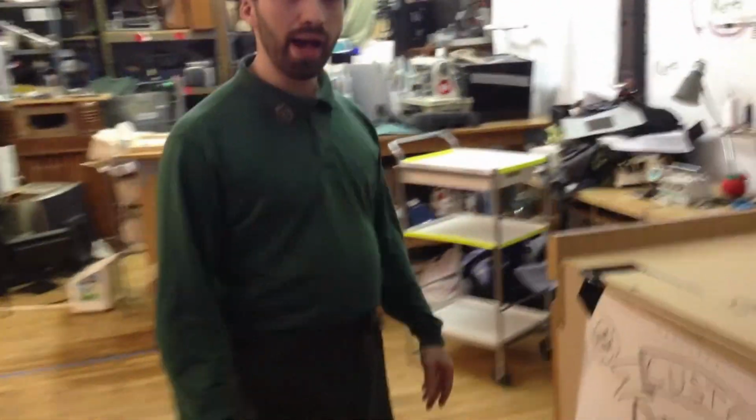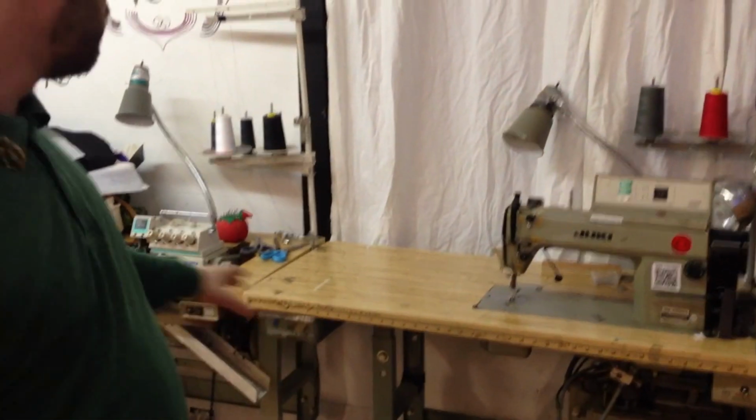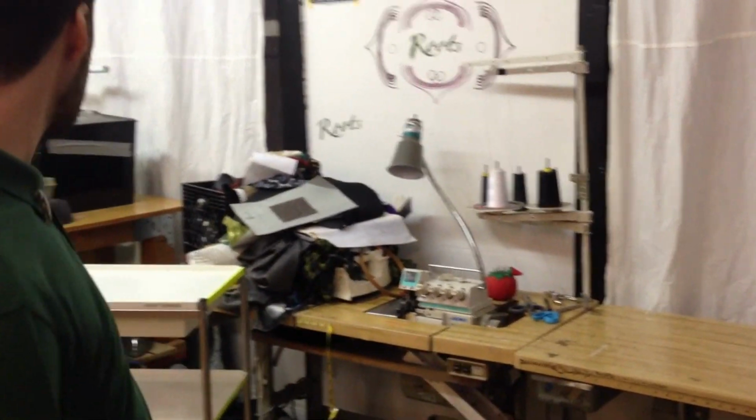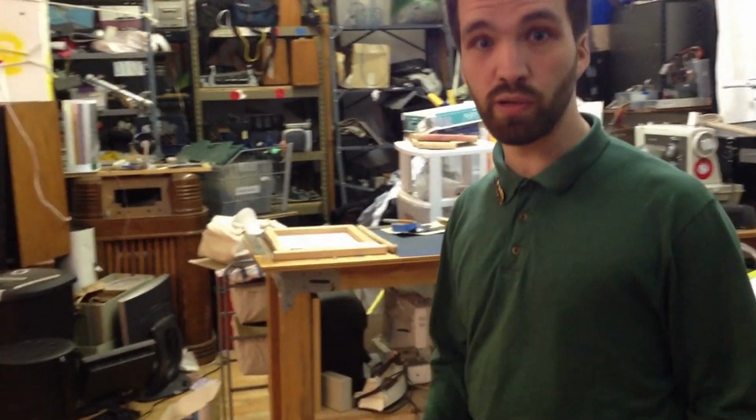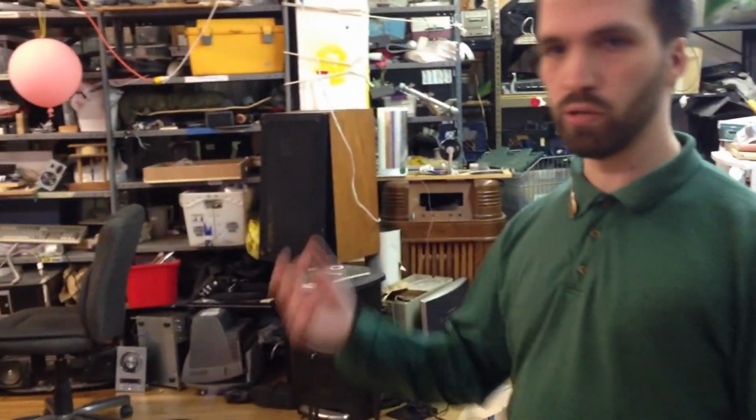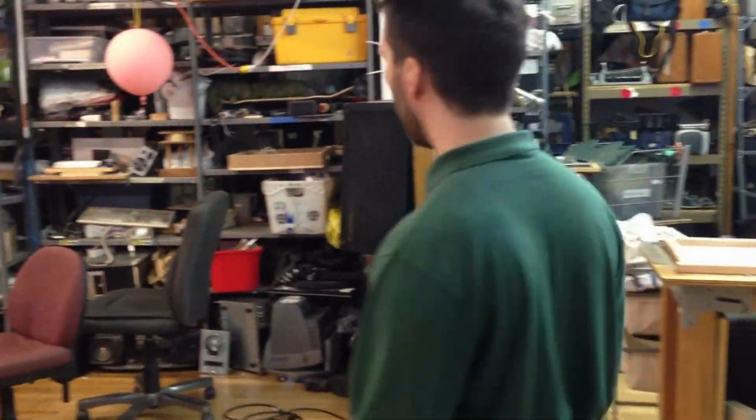Over here we have sewing equipment. So we have everything from sewing machines to a serger to more sewing machines to random scrap cloth. And you're welcome to use all of it. This actually used to be a sewing manufacturing plant until we took it over and repaved the whole place.